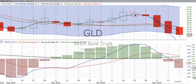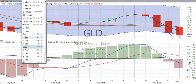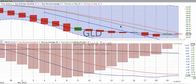Gold really topped out on the week ending on the 16th of October, and has continued down over the last several weeks, crossing over, going down on the week ending on the 13th of November. If we revert to the daily chart, we see that gold has literally been sliding sideways for quite a while, hasn't yet crossed over on the daily chart, but it looks like it's getting closer to doing so.